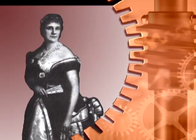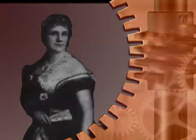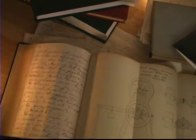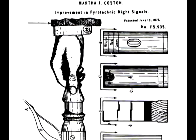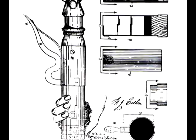Martha Costin's pyrotechnic night signals saved many a shipwrecked soldier during the Civil War. A young widow with 4 small children and no inheritance, Martha needed a way to support her family. She pored over her late husband's notes, which described a system of signaling flares. Her husband's design did not work, but the idea captured her imagination. She went about designing a system that would succeed.